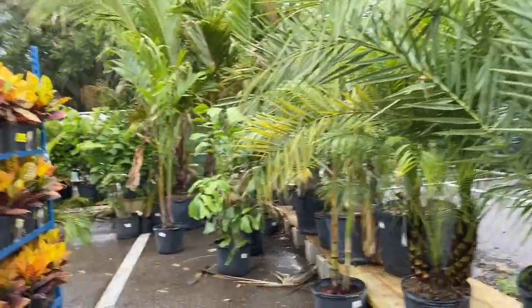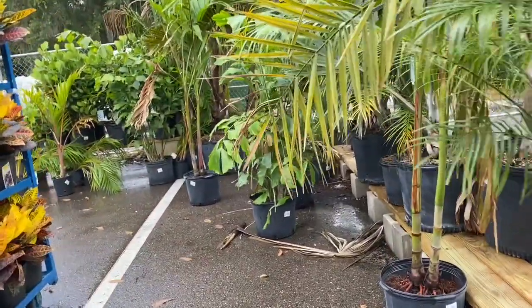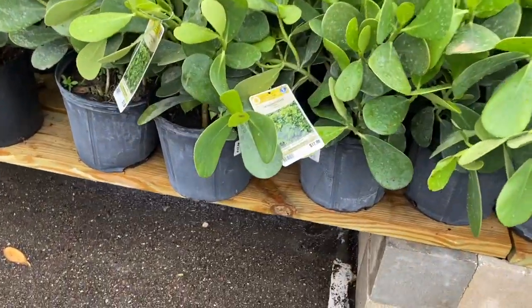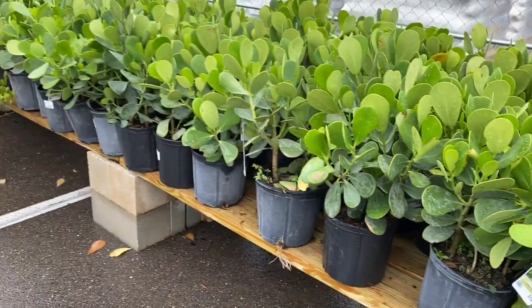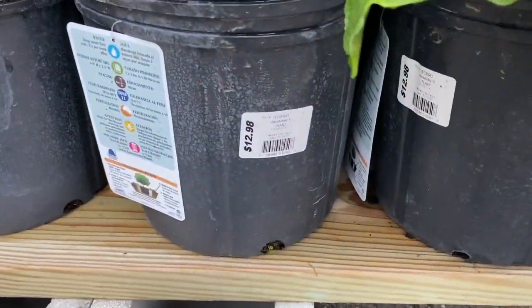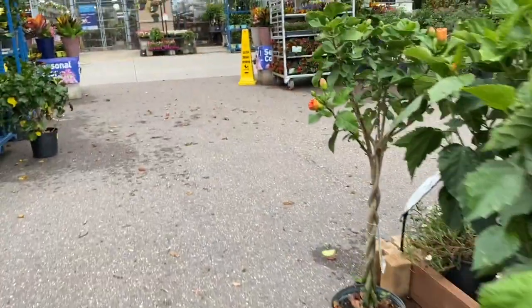Nice palms. I mean, everything you want for landscaping. I've never seen this before outside in the parking lot, which is pretty cool. So just checking everything out to make sure we're not missing out on anything. And they have some quarter lines here. Yeah, these are all regular prices, so it's not a sale area or anything like that. So let's head on into the garden center.